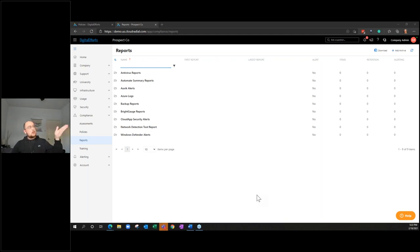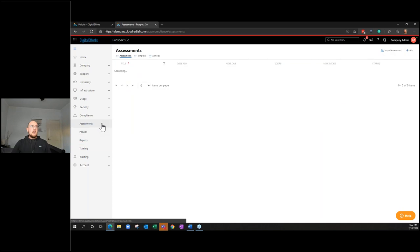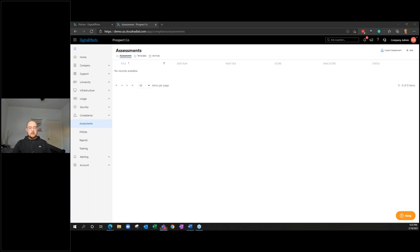And guess what? Right here, we've got the reports, we talked policies, we talked assessments. This compliance area can be a really good friend for you during the landing phase. In the assessments, you could certainly throw an assessment together really quickly, so that would be really useful to show them. But as you go through, you can make these as simple or as complex as you want.